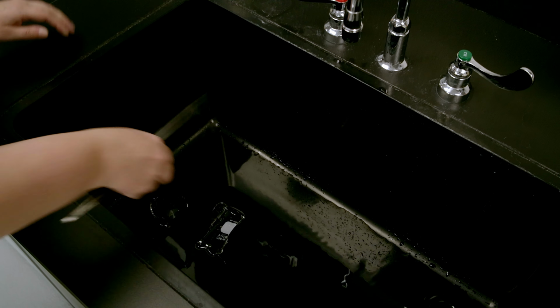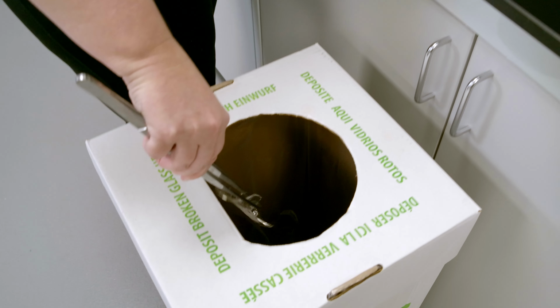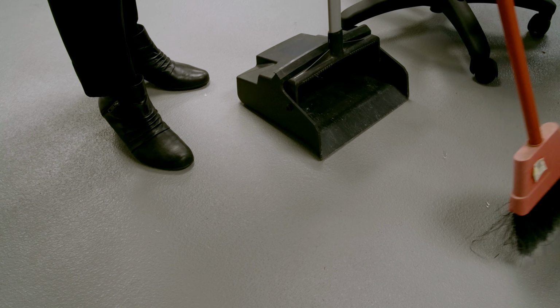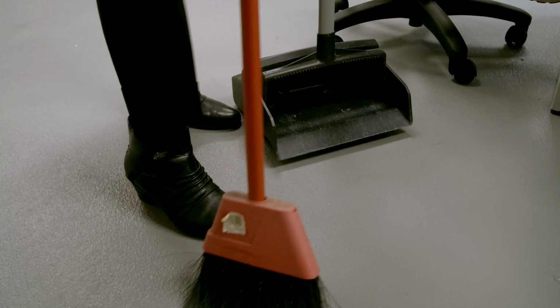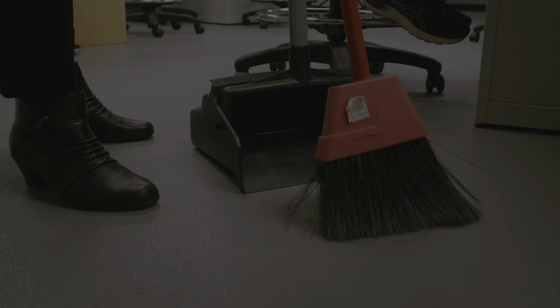Then, use forceps for larger pieces, and a small brush and dustpan for the rest. If glass breaks on the floor, a broom and dustpan should suffice. But always inform the lab technician so they can alert the custodians about potential glass shards.